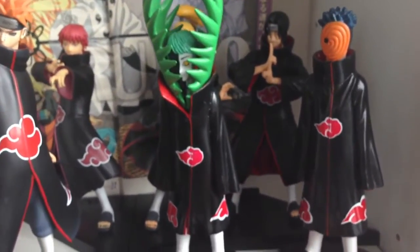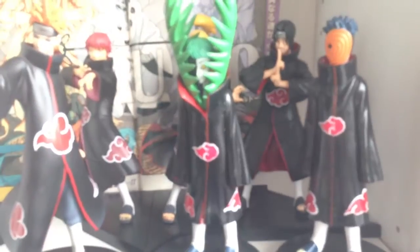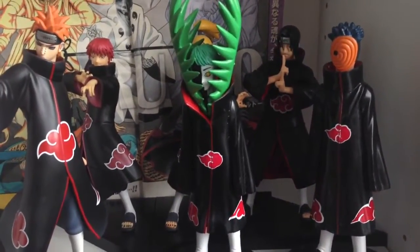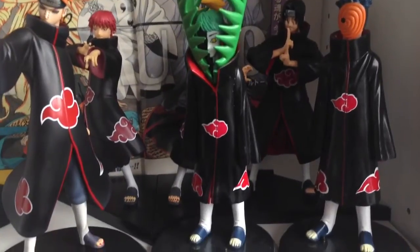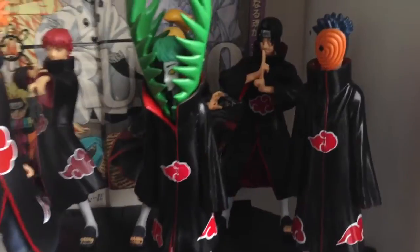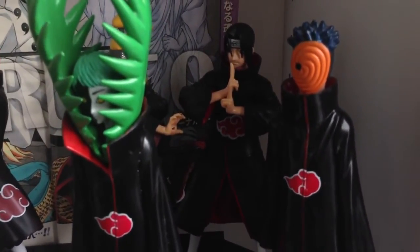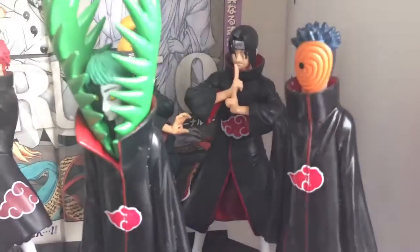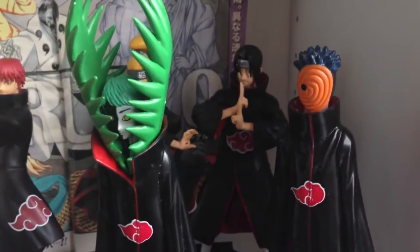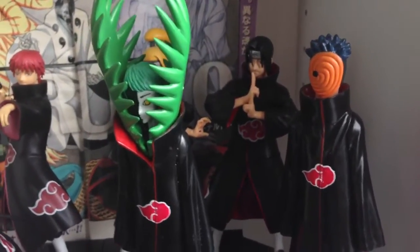Next is actually probably my favorite character of the Naruto series, maybe even any series, is Obito. And I guess this is the closest thing that we have, which is of course Tobi. And he is also, I guess, arguably the leader of the Akatsuki. Now this figure was actually, what could you call it? I guess you could call it a bootleg. It is not an officially licensed product. However, no sort of official release exists, so it's not a fake of an original, if that makes sense.